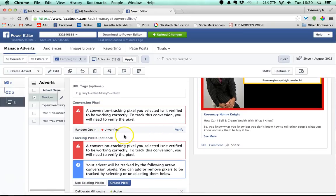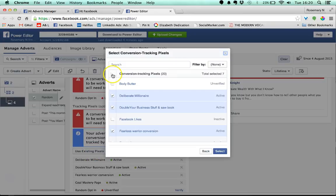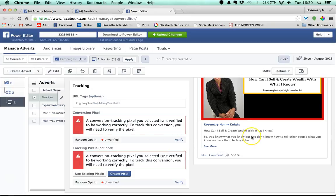And yeah, because that's still not verified, that's fine. And I want to switch off all of these, or also start measuring all of them, which I don't want. I just wanted to measure the one. And so that's the advert sorted.